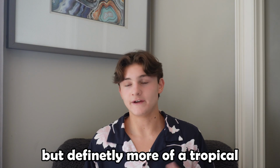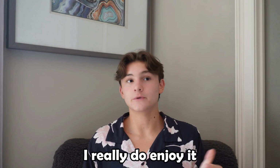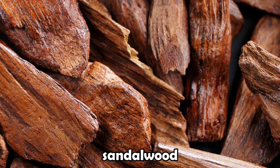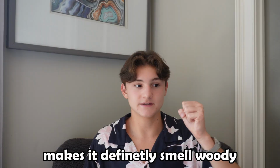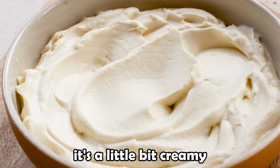But definitely more of a tropical summer central fragrance. I really do enjoy it. Very woody too. It has a really nice woody sandalwood, almost cedar background. Just very prominent sandalwood, with that tonka bean mix. It definitely smells woody. Woody, vanilla, coconut is what you get in that dry down. And once again, it's a little bit creamy and powdery.